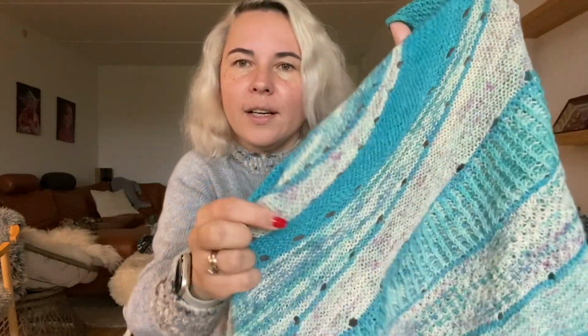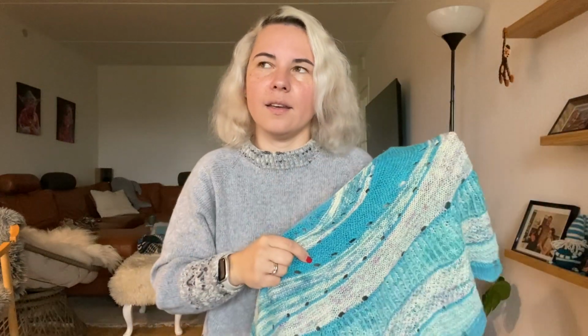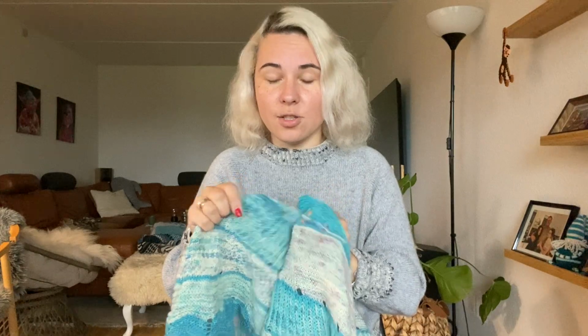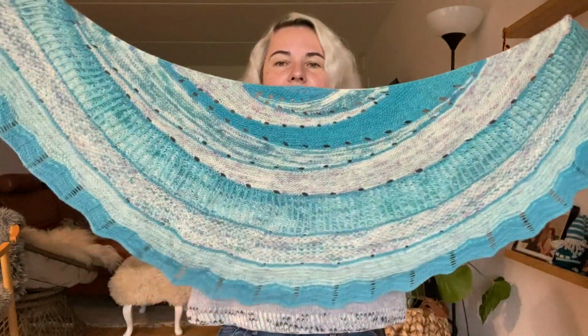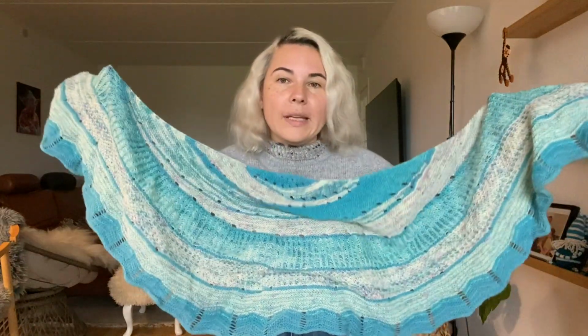Then this blue yarn was a yarn that I hand dyed myself. I had a different blue color, but I didn't like that blue color, so I decided to just overdye it with a different color. I like it a lot. I saw some people's shawls are much bigger when they block it.